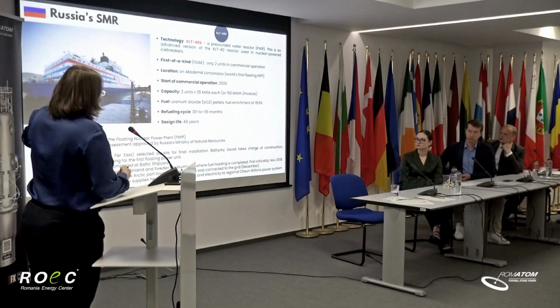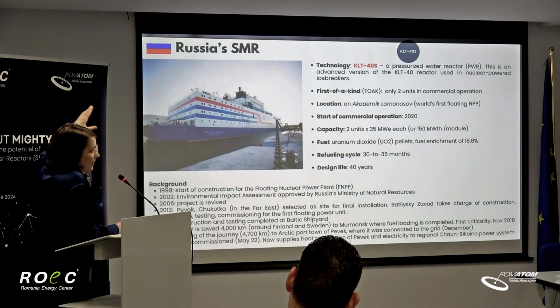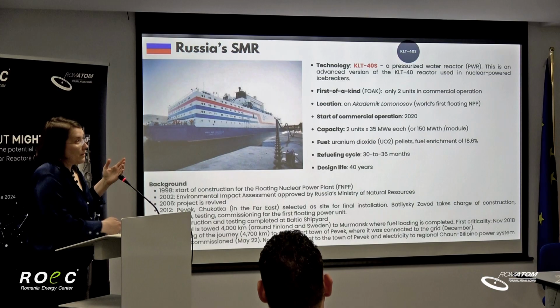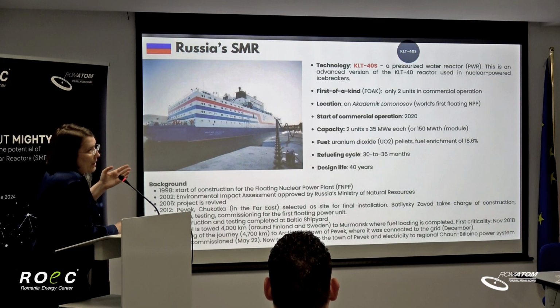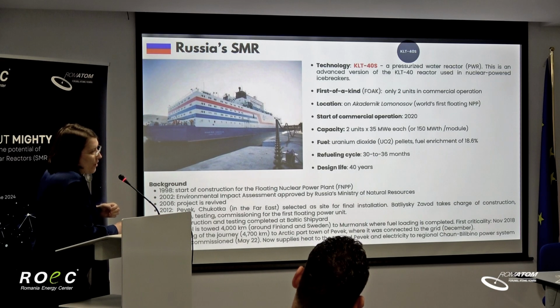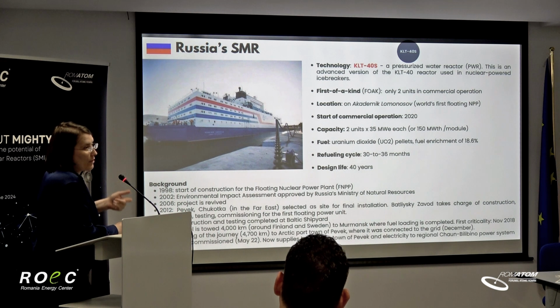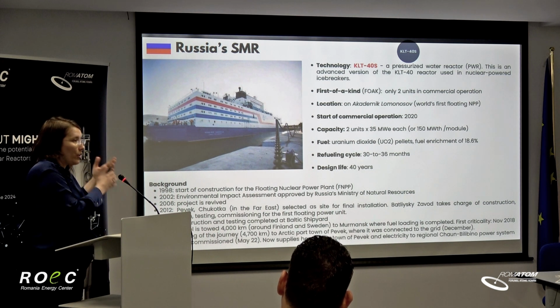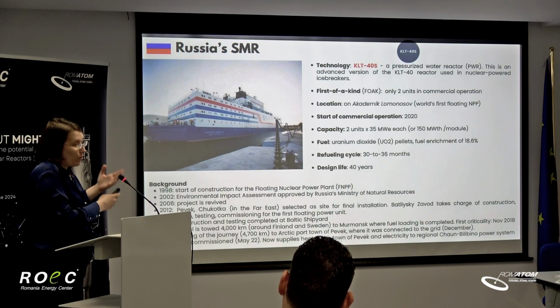But again, this is not the only one. Aside from the SMR that is functional, China also has other SMRs in development, with some of them based on water technology, so water cooled. And they have planned dates of operation 2026, 2027, 2028. But these are based on technology that we know a lot about, so reactors cooled with the help of water.